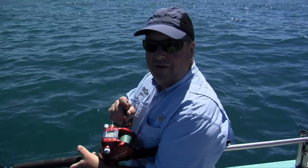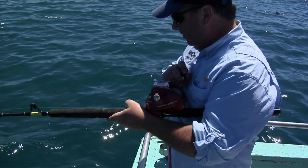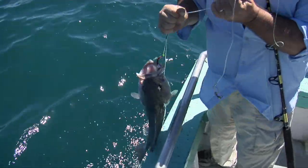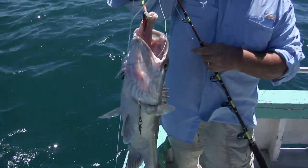The reel stops about 5 metres from the surface, and you wind it manually. And what have we got here? Oh, it is a very small grouper. What they know in the trade is a pup, a little fella.